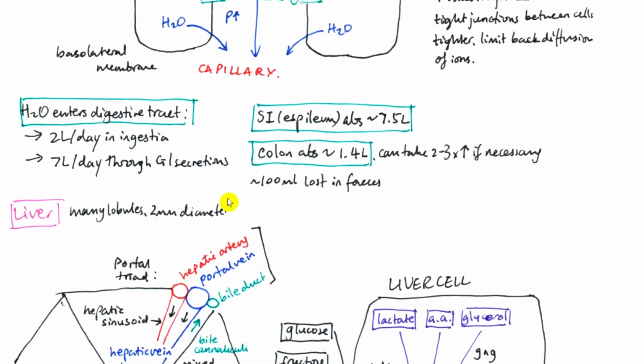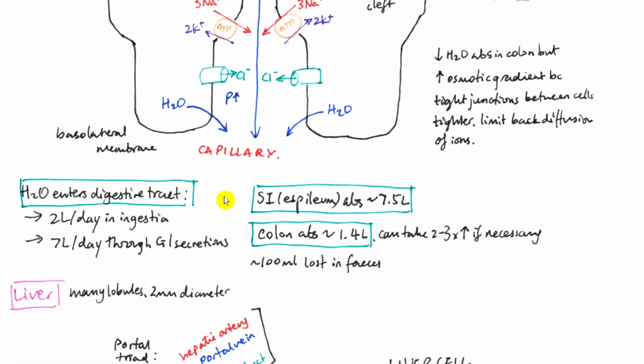So just some figures here. Water enters the digestive tract around 2 litres per day from ingestion, so food, and around 7 litres per day through gastrointestinal secretions. So that makes up the majority of the water in the digestive tract actually. The small intestine, especially the ileum, absorbs around 7.5 litres, and the colon absorbs around 1.4 litres, but it can take 2 to 3 times more if necessary. And around 100 millilitres of water is lost in the feces.